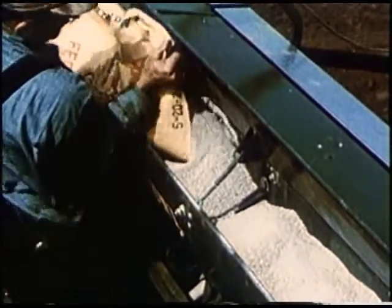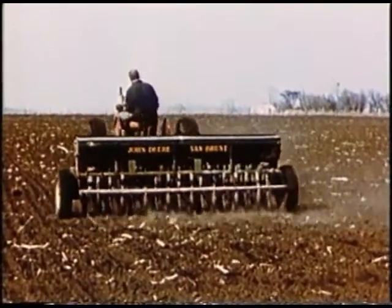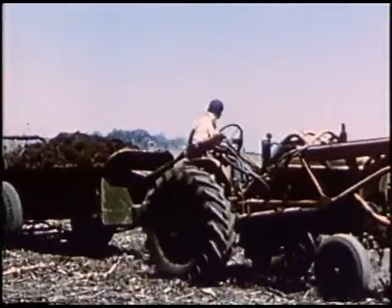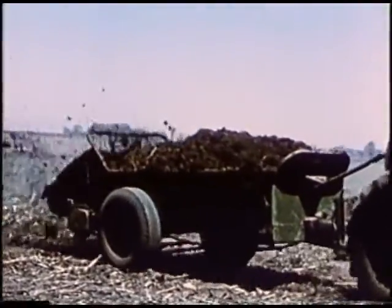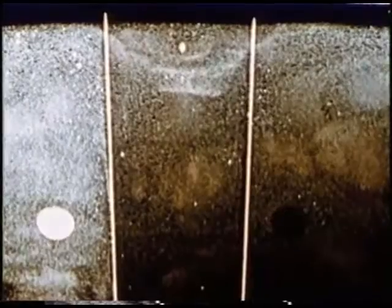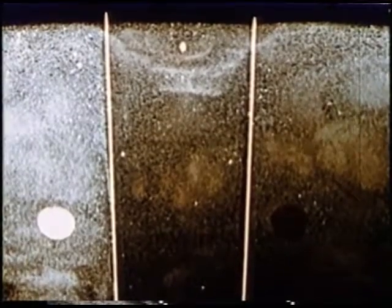The advantages of natural fertilizer compared with chemical fertilizer has always been a very controversial subject. Here you see chemical fertilizer being applied. And now, the natural organic fertilizer. Here is soil in a box with a glass front. It is divided into 3 sections.